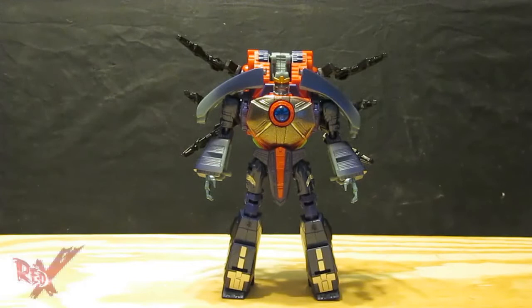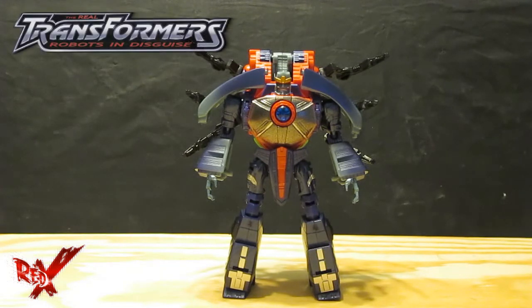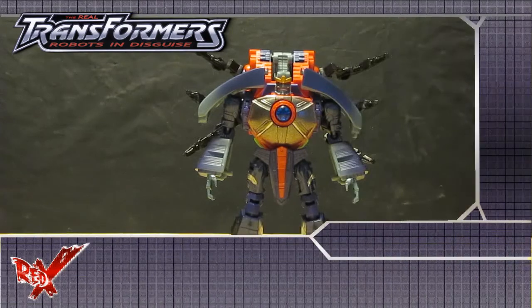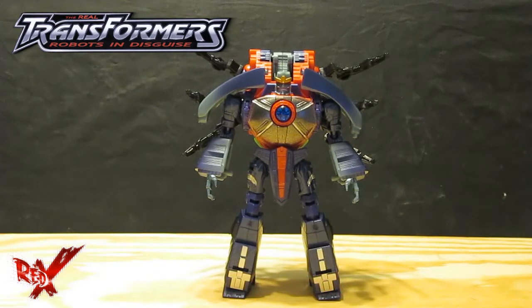Welcome everyone, anybody new to the RedX review of Epic Proportions. And if you've been to my reviews, then you already know that. And this is the next entry into the real Transformers Robots in Disguise series. This is Megatron Megabolt. Now this isn't the figure that I was going to review.